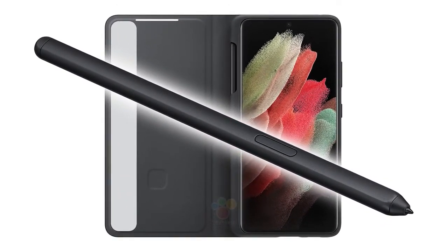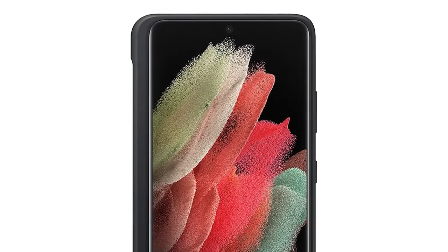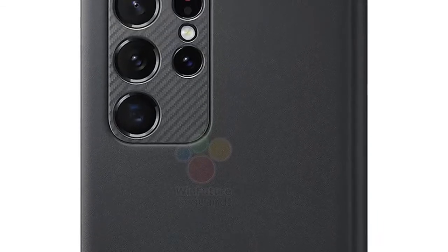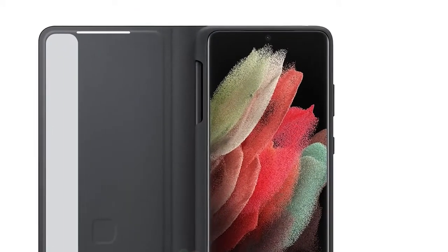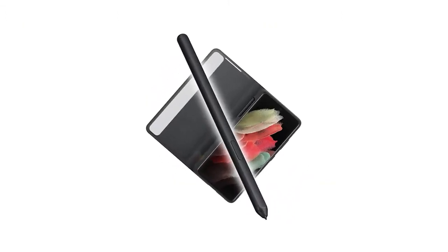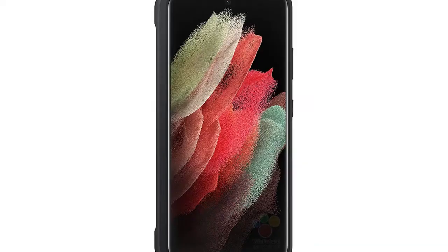Previous rumors have suggested that the S21 Ultra will not have a spot on the device for storing the optional accessory. Like with Samsung's Galaxy Note line, the S21 Ultra's S Pen will support gestures and actions for scrolling, taking photos or playing and pausing videos. The site reports that the S Pen will retail for €40, roughly $50, £35 or AU $65. Samsung did not immediately respond to a request for comment.